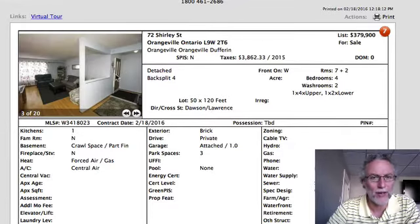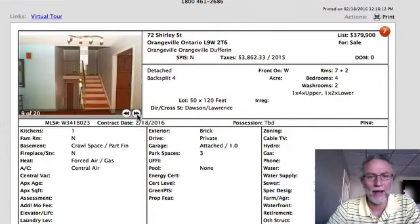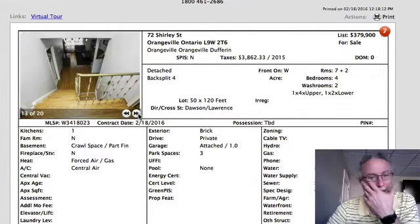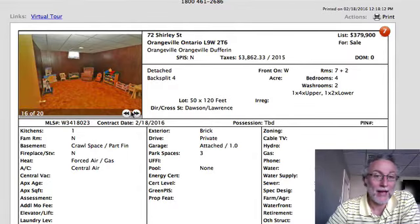There's your front entranceway, right? Walk in, you've got the big living room across the front there, and then you've got the kitchen further in, and then you've got the stairs going up and then stairs going down. Yeah, 379 on that. Really, nowadays, what are you going to buy for 379 in Orangeville? It's tough.